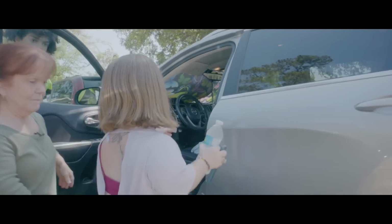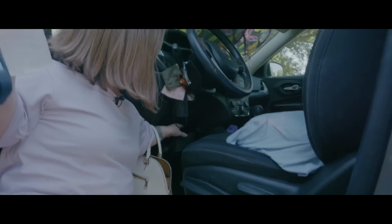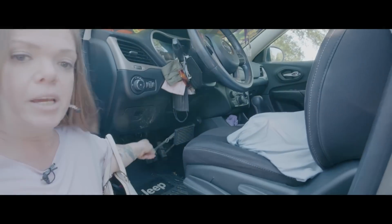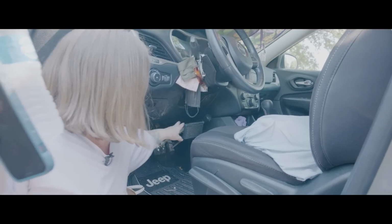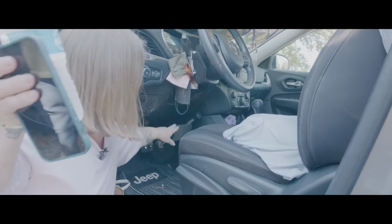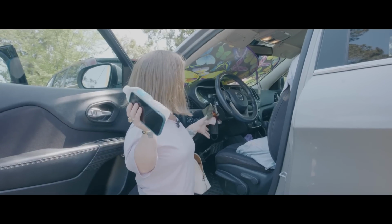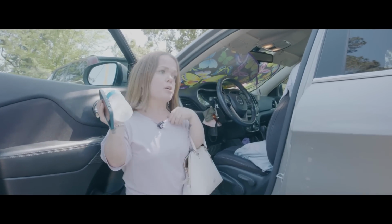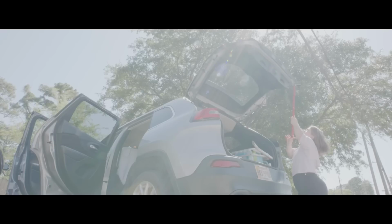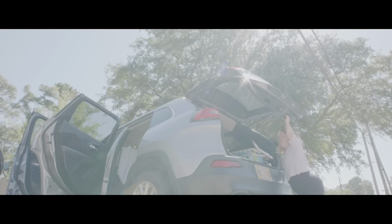Here, let me show them what you got going on in here. So in here are some extensions for pedals. They just simply latch on to the existing pedal, and it gives her the ability to push the gas and brake. So really that's it. There's not a whole lot of accommodations. I'll show you what we do in the trunk.